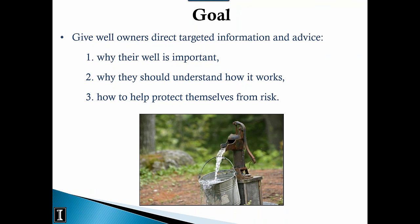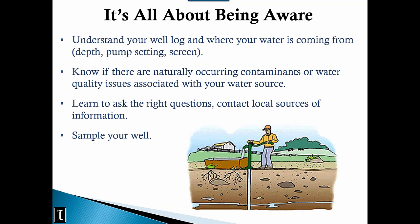And in the end, our goal, we're funded by the US EPA through RCAP, and so everything's free, which is great for well owners around the country that we can provide everything that way. And so our target, if you will, is to teach you as a well owner why it's important to understand how it works so that you can protect yourself and your family from risk. And there's a lot of basic steps. Anyone can be a well owner. I've certainly run across people who probably shouldn't be because they don't have interest, they don't seem to care or think it's a risk. And the bottom line is it's just doing your due diligence. It's a great water supply and you're taking care of it on your own. So, yeah, it's all about being aware.